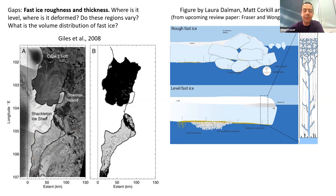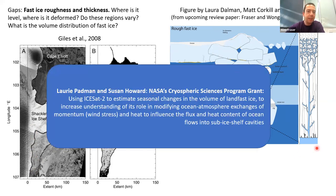So we're highlighting this deficiency in the upcoming review paper. And this is a great figure put together by Laura Dowman, Matt Corkill, and Pat Wongpan for our review paper. And colleagues in the US, Laurie Padman and Susan Howard, have actually been funded under NASA's Cryospheric Sciences Program to estimate fast ice thickness and roughness using ICESat-2. So this will be a really important step forward for baseline knowledge of Antarctic fast ice.